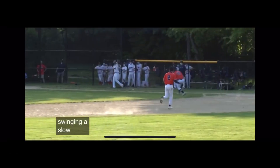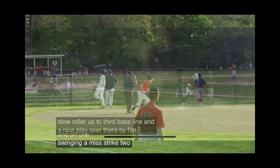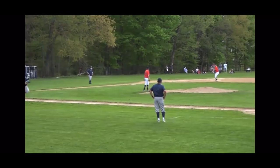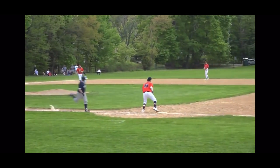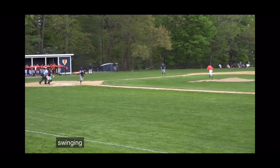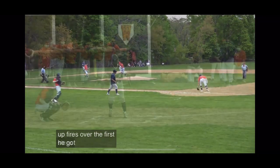Swing and a slow roller up the third base line, and a nice play over there by Famiglietti. Pitch. Ground ball to third. Long throw across the infield, and Famiglietti gets him out. Swing and a ground ball to third. Scooped up, fires over to first. He got him.